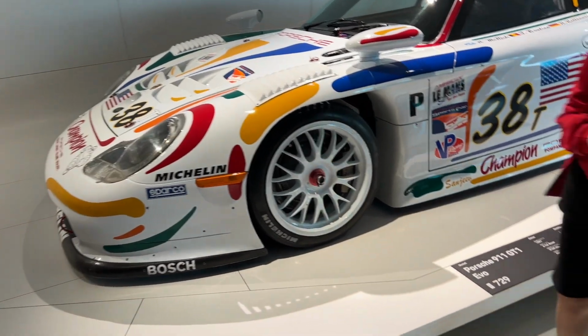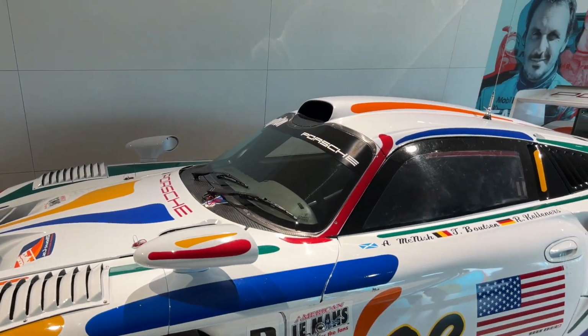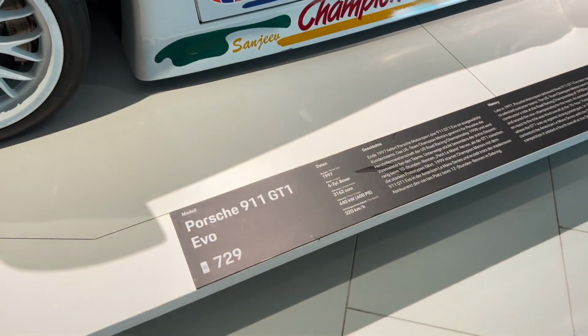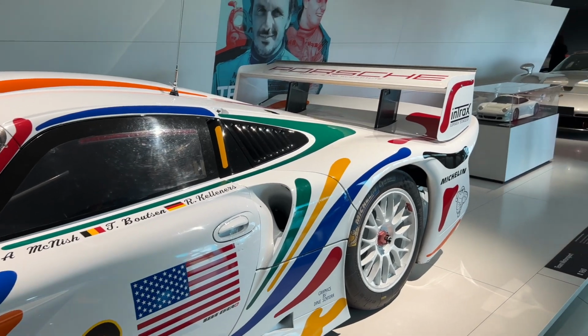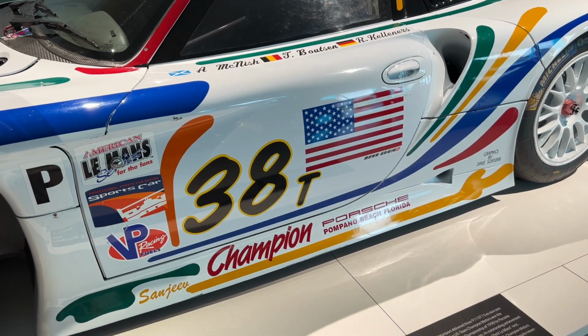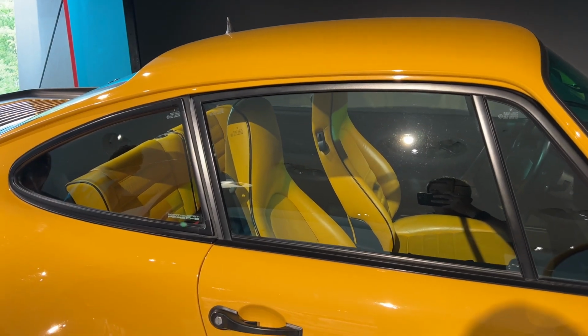Rainbow colors with white wheels. Love the white wheels on this. Everything's carbon fiber, roof scoop intake, 1987. Very cool. I think this is an American team because of the Champion Motorsports and American flags. This is the same turbo 3.6 that we saw at the Roof Factory, except this one is in speed yellow, I think, with matching interior.